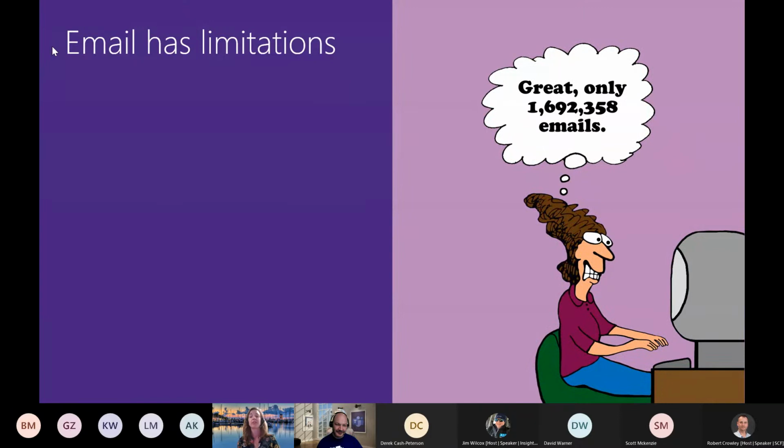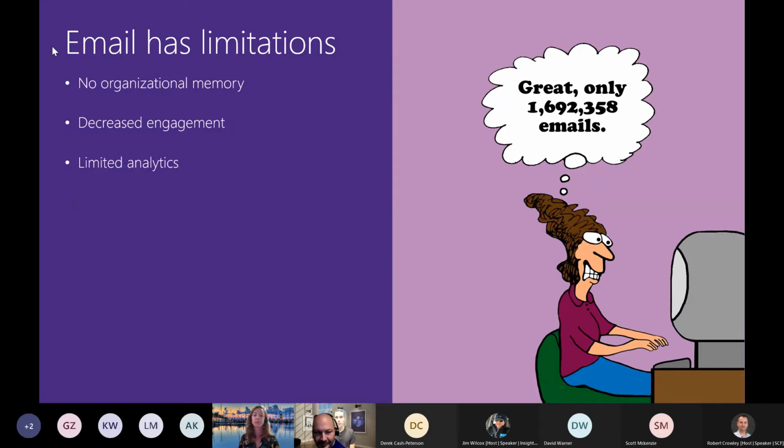And email has a ton of limitations. There's no organizational memory. So if I'm a new employee, I have no idea what was emailed out last week for company news and what has been going on through the organization. There can be decreased engagement as it's one-way communication. There isn't a lot of ability for you to interact with the news sender without either spamming everyone or having a siloed conversation that no one else can see and benefit from. If you're using out-of-the-box email, there's really limited analytics, so you may not even know who is reading or consuming that news you sent.